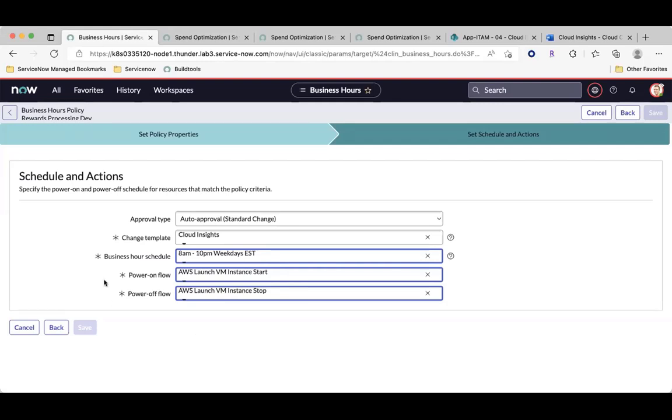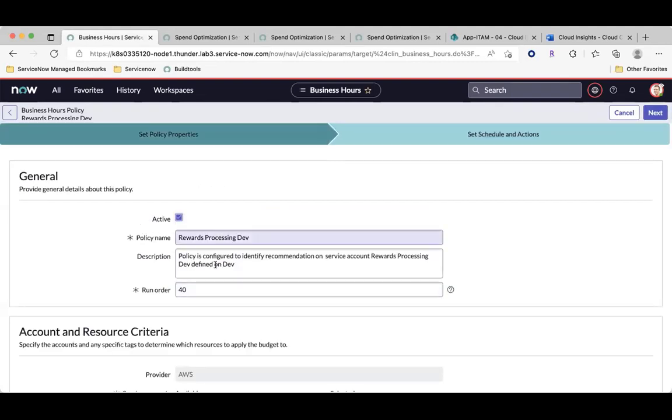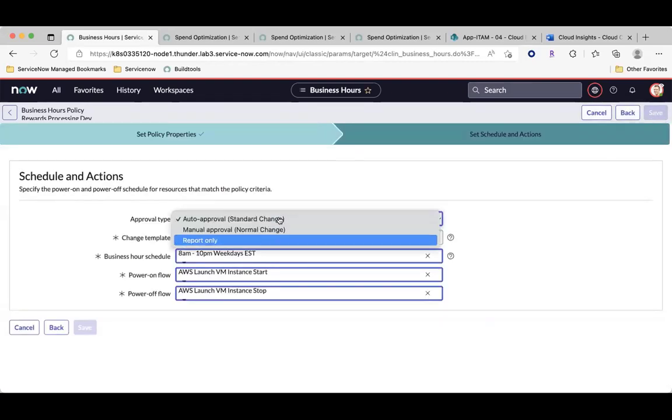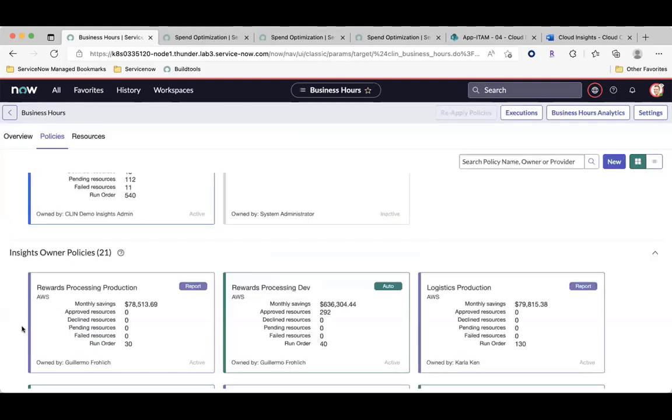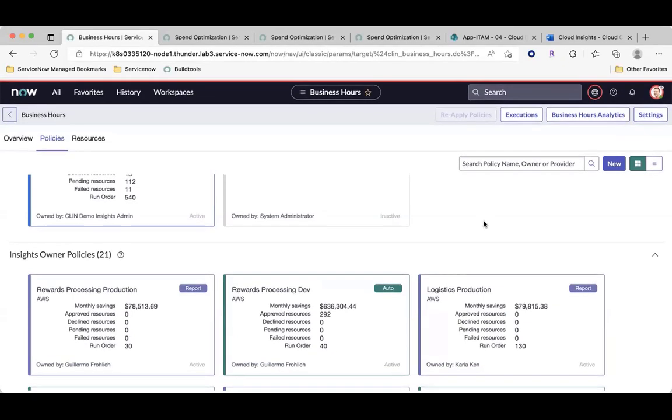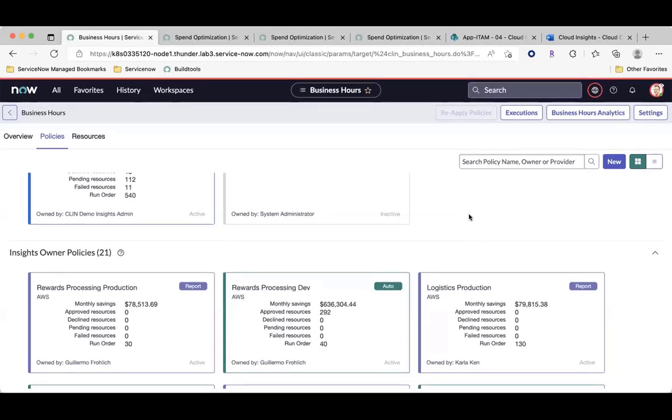So what will happen in the end is, using these policies, now that it has become an auto approval policy, these actions will happen automatically, and we will start saving money in the product. And you can visualize that on the dashboards too. So that's one example of leveraging the automation, creating rules in the system so that you can start saving money as soon as you implement the product.